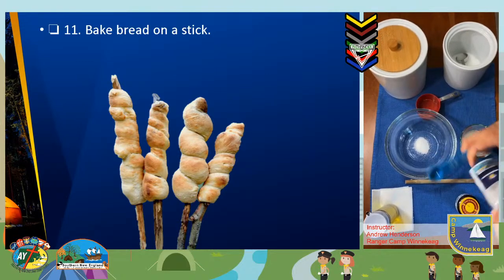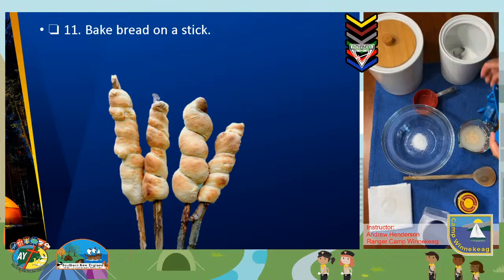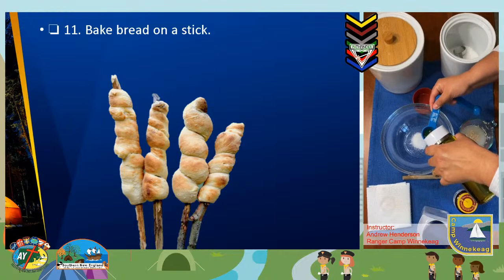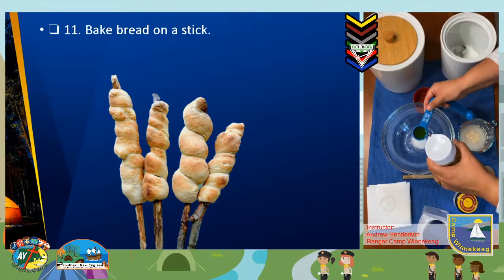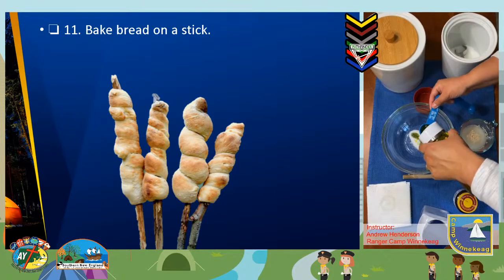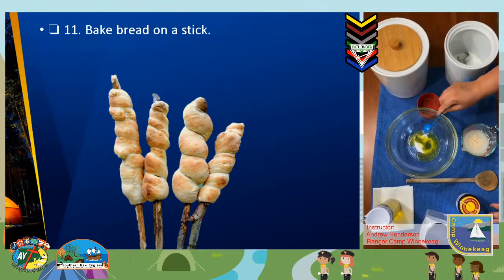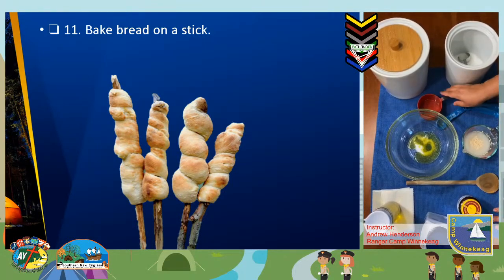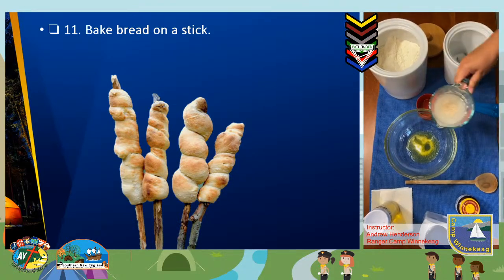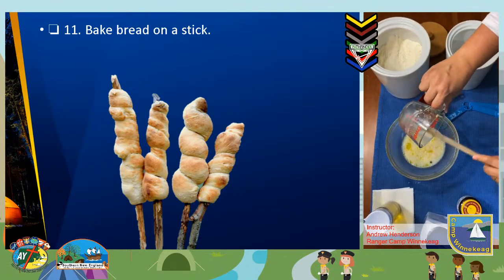Super simple. Now, olive oil. It's 2 tablespoons of olive oil. So there's a tablespoon. I have olive oil here. So there's 1 tablespoon. 2 tablespoons of olive oil. And now flour. So before I put the flour in, I'm going to put in the yeast mixture. Try to get all of the yeast into the bowl.